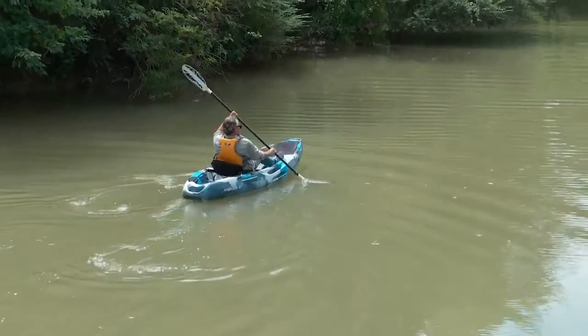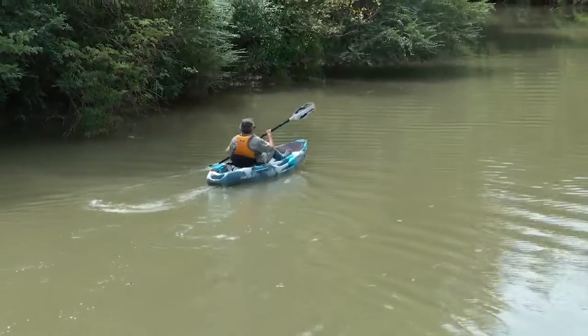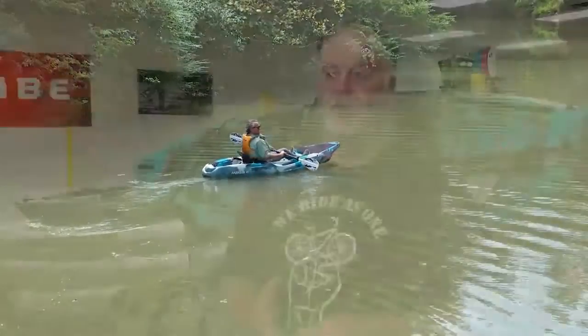Number two, I want comfort. I want a comfortable seat. That is going to be very important if I'm going to be out there for hours enjoying the outdoors. So a comfortable seat, and then in many cases, the ability to gear the vessel up. What I mean by that is the ability to attach cameras, cup holders, things of that nature. Most of the lines that we're going to carry, and certainly what we rent, have all those built into them.